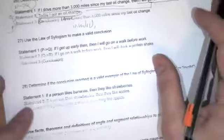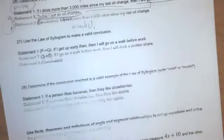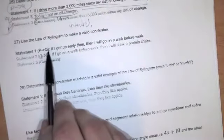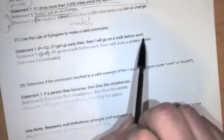Okay, syllogism. Let's see if we can make a conclusion. Syllogism is basically your transitive property, but for conditional statements. So the first statement is like a P to Q. The second statement is a Q to R. And then the third statement will have to be from P to R. It'll connect those two. It'll bridge those two. So if I get up early, then I will go on a walk before work. Okay, P implies Q. So P, Q.